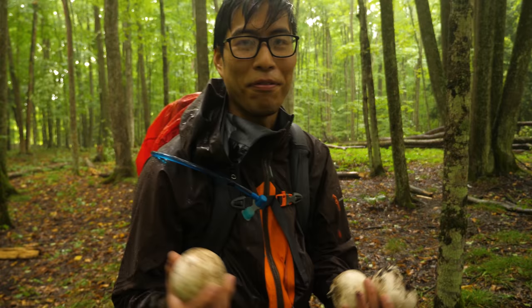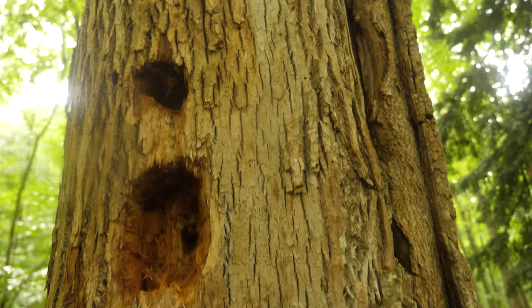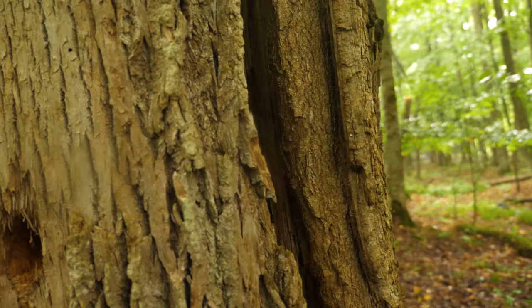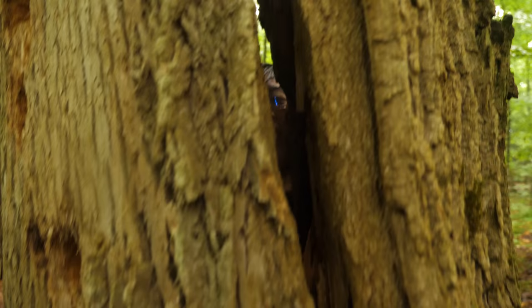Puffballs can get much bigger than this, bigger than your head even. But these were good enough for us. We came across some old, worn-out trees full of holes and cracks. Here's Johnny! And then continued on.